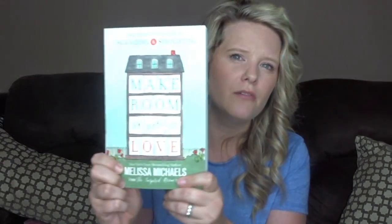Along those same lines, I have been looking forward to reading this book. I started reading it and I really liked it, but like I said, I'm trying to break that habit, so I set it to the side. But it is one that I did like when I started reading it, and I can totally tell I'm gonna love this book. This is Make Room for What You Love, and you've probably seen this one on other people's YouTube channels, because this is also a new release book.